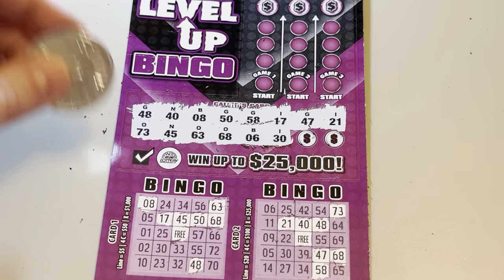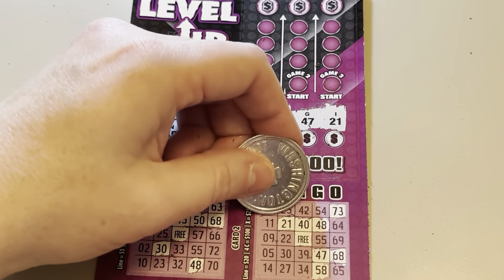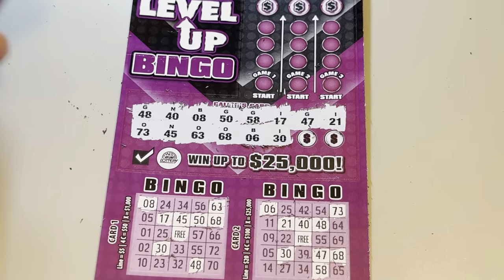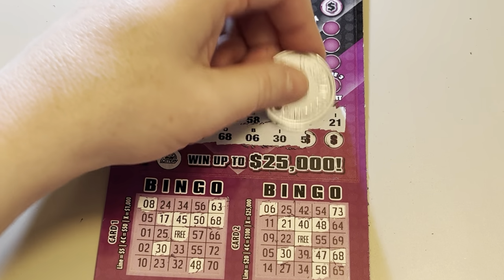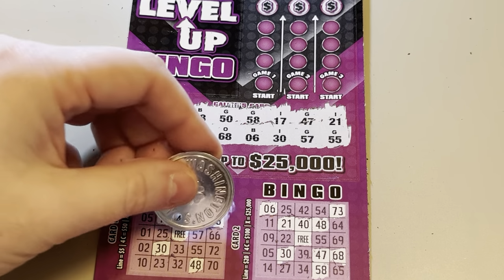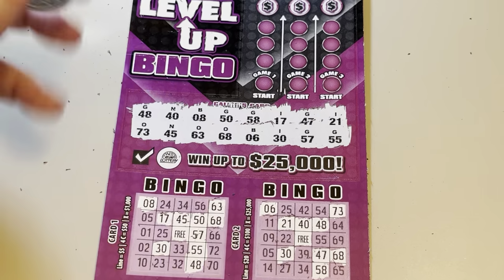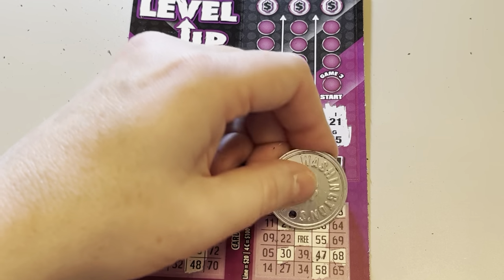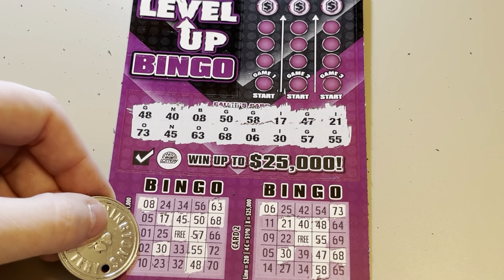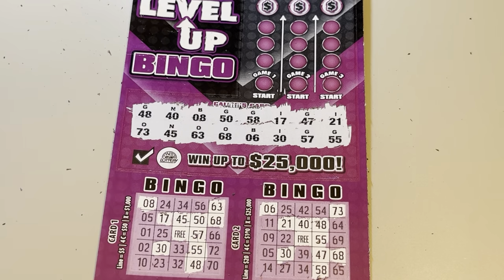B6 and I-30. And our last two spots, G57, G55. Let's see, did we get a line? We needed a 70 there and our 10. We didn't get the lines there. All right, so nothing on those bingos.